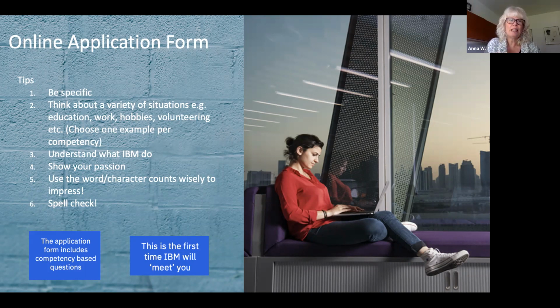So what we're saying is think about a lot of different situations. If you've got a weekend job at Tesco, don't take all your examples from that. Take it from anywhere, really. If you're helping your grandmother with something, that might be a good example, or whatever. We want to find out about you as a person, not just you as a Tesco worker. So definitely choose a wide variety. And then, we talked about that passion. It's about understanding what IBM or whatever company that you apply to, what they do. Do your research. It will definitely help.